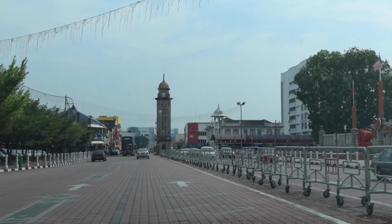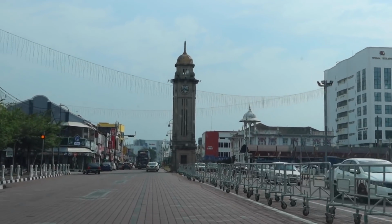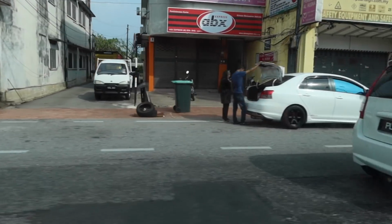The landmark is Sungai Petani Clock Tower. This place is called Sungai Petani, but when you say it, it sounds like Suratani. It sounds like the city I just left in Thailand a little while ago. My brain is wrapped around Thailand words.